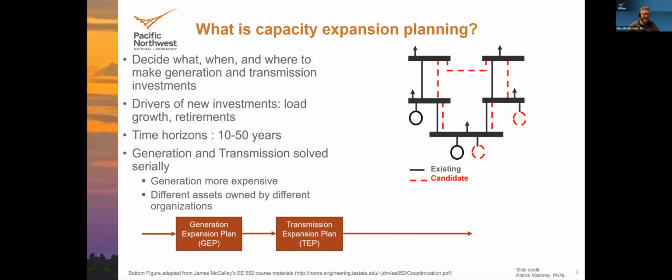But then, what is the capacity expansion? In the capacity expansion, what we look for is to decide when to build. Perhaps I should go a little faster. The important part is that usually generation expansion is done, and then transmission expansion is done separately. There are some proposals where they try to integrate these two steps together, but in practice, this is more common. So there is a generation expansion plan that is done first, and then transmission expansion is done after the generation expansion is known.